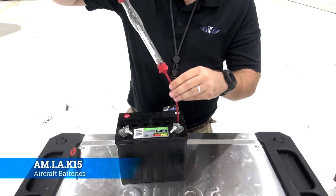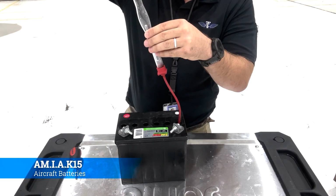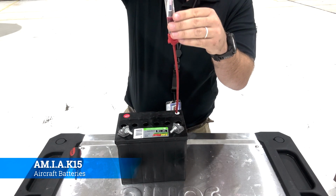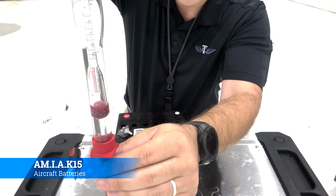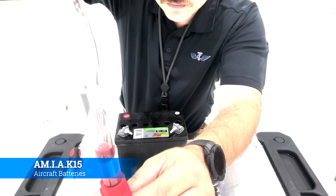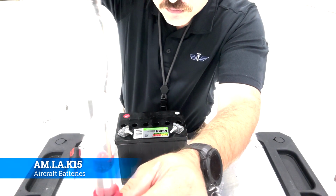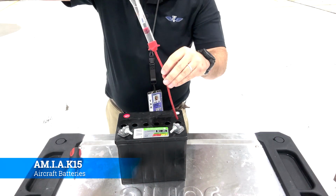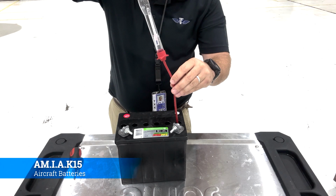When you go to do the measurement, stick the hydrometer down into the cell and suck up enough fluid to float the ballast, so that way you can get a proper reading. We're going to check the reading right here, and where the water line hits the numbered tape should be between 1.2 to about 1.3 on most batteries. But always refer to the manufacturer's specification of what the specific gravity of the battery acid should be.